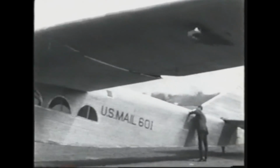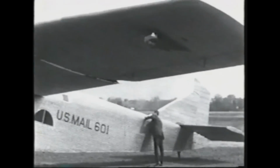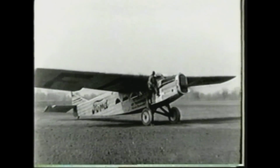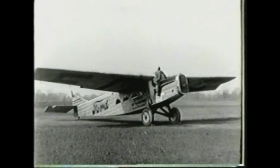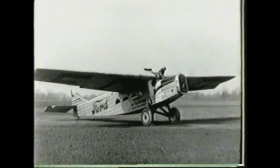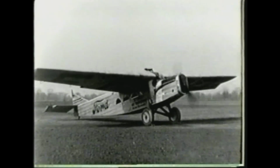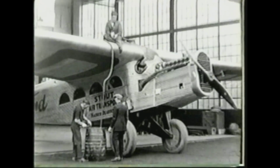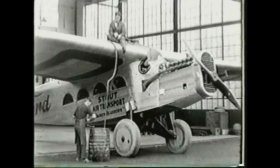The first plane was sold to the U.S. Post Office, with the next 5 being used by Ford's Air Transport Service, started in April 1925 to carry Ford freight between their facilities in Dearborn and Chicago. Ford's Air Service was announced as an experiment to demonstrate the safety and reliability of commercial aviation to the public at large.